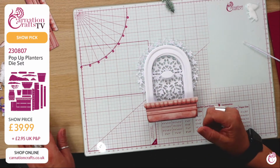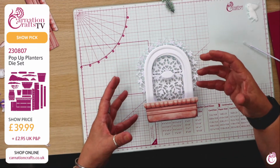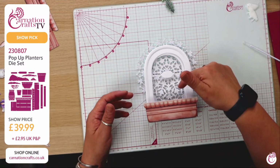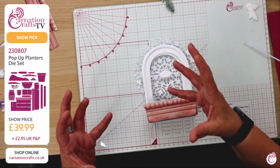That's looking a little bit like a window with a window box now. Yes, absolutely. It's so pretty, isn't it? There's something about it. Imagine if you paper pieced this. That would be stunning, wouldn't it? Be like a stained glass window.